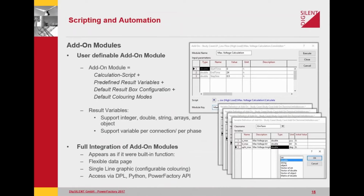So when the add-on command is executed, the add-on module that is created can be regarded as a bespoke PowerFactory function, handled in the same way as other functions, such as a load flow or RMS simulation, but offering great flexibility for the user. That concludes the PowerFactory demonstrations.